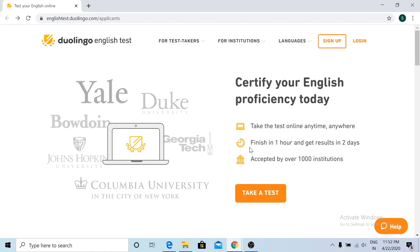So the answer is a plain, simple, big, fat no. It's not for immigration purposes at all. It is basically only for academic purposes, and that too, it's accepted by only over 1,000 institutions. It does not have a very wide range of acceptance. So if you are targeting any one of these 1,000 institutions, then you can take this test and get your admission done. So let's have a look at the details of the test.